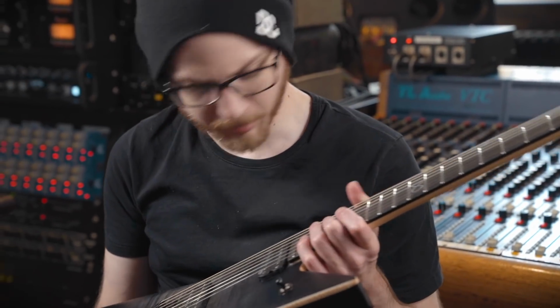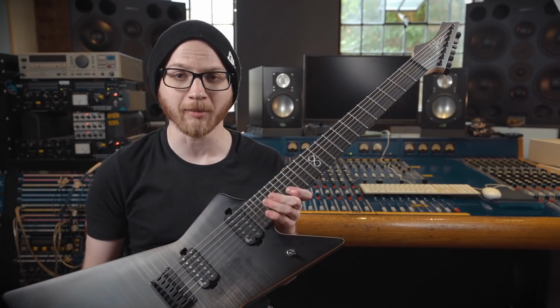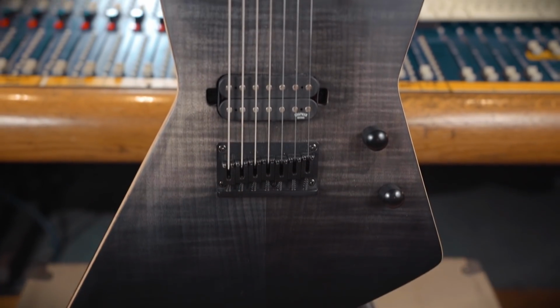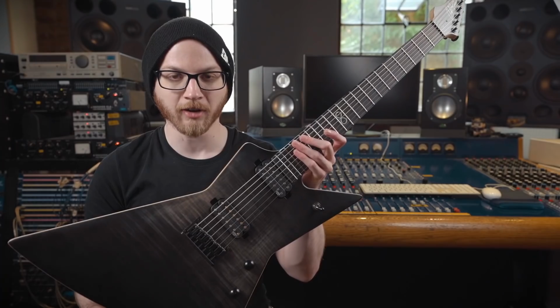I like the 7-string because it is an awesome shape, and I've been a fan of the Ghost Fret for a while, and I haven't actually played one, but yeah, this is awesome. Look at it. I mean, 7-string Ghost Fret, awesome colour, lunar colour, I think.